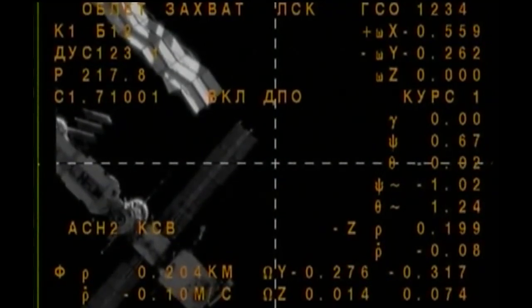Fly-around rate is decreasing. Небольшая раскачка. We have a small wobble in fly-around.